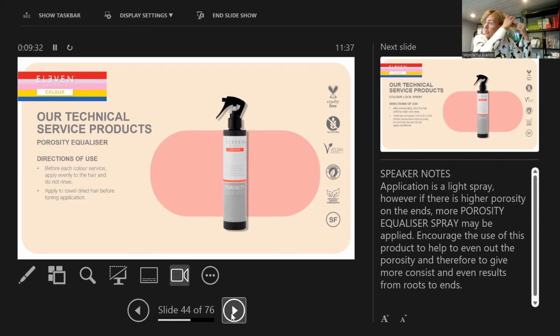You mist this onto the hair when the hair is dry. You don't wet it down, it's just a fine mist that dries into the hair. What will happen is that it packs into the hair and equals out the porosity. So you're going to get no hot spots, and it's going to give you that beautiful tone from mids to ends that's all the same color. You can use this with liquid demi-permanents. You can use this with our permanent as well. It really helps to even out the porosity.